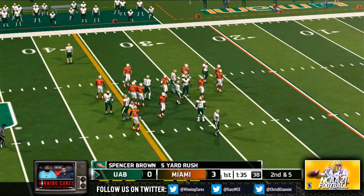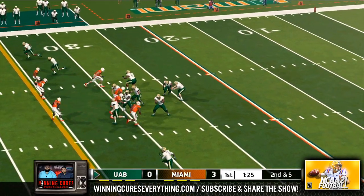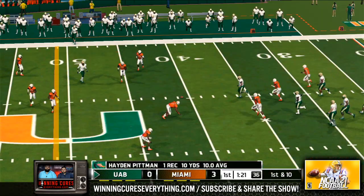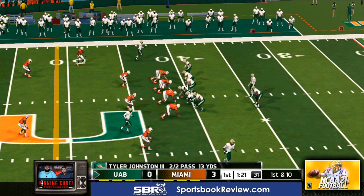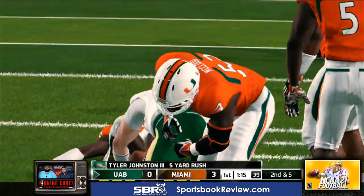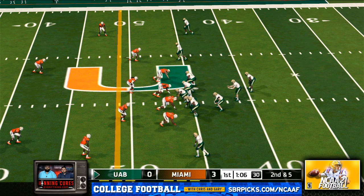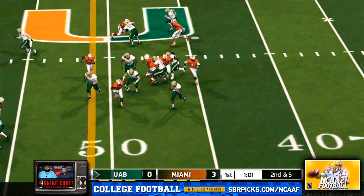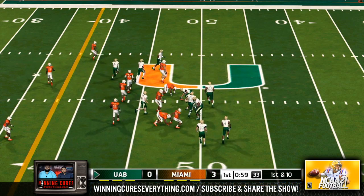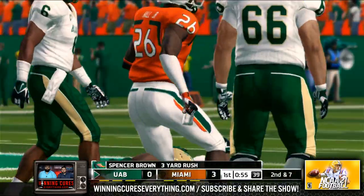Nice run there. Brown comes away with 5 yards on the carry. That brings him second and five. Caught, open field. He's out of bounds at about the 41. First down. Runs it left for a decent gain. Gain of five on the play. That brings him second and five. Nice run to the outside. Gain of 6 yards. First down. Tackle made around the 45-yard line.